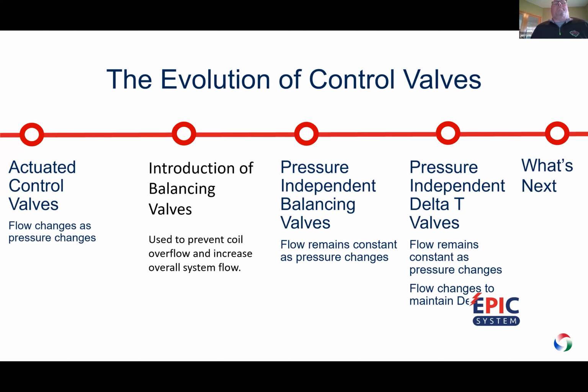Then pressure independent control valves came into play because they really liked the idea of the automatic flow limiting valve controlling the flow. Well, we can do the same thing with differential pressure, kind of same premise.